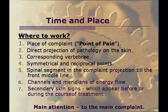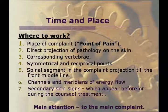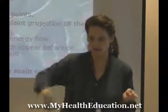That we already know. Places to work, right? Point of pain, symmetrical parts, corresponding vertebra, spinal segments, the corresponding vertebrae. What I didn't mention to you, another good area to work on, if you don't get good dynamics from your point of pain technique, is to work on the entire segment of your corresponding vertebra up to the middle line, just like this.